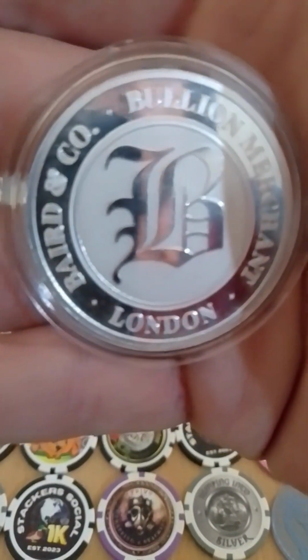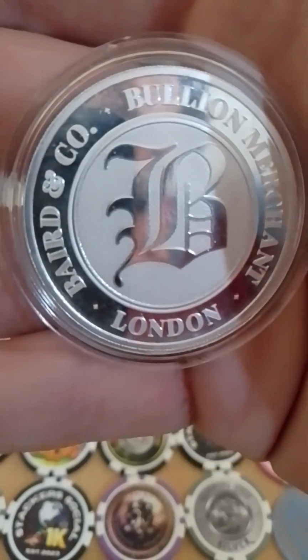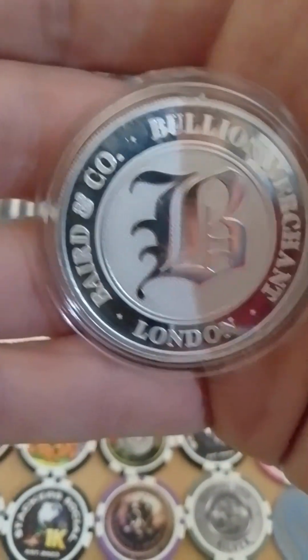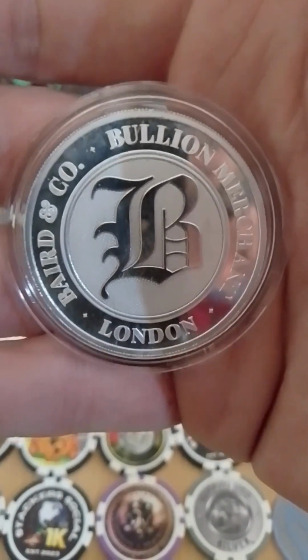Also the same sort of effect on the back. You're getting a little bit of everything. You're getting the matte, you're getting a mirrored finish, and in the center really making the coin pop. I think it's a great looking coin, or great looking round.